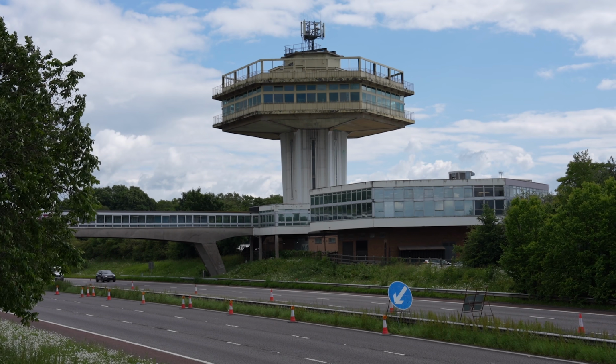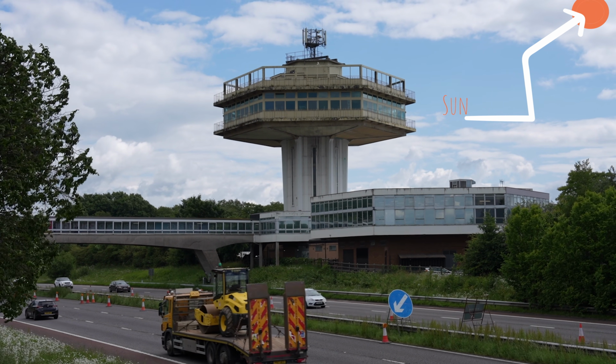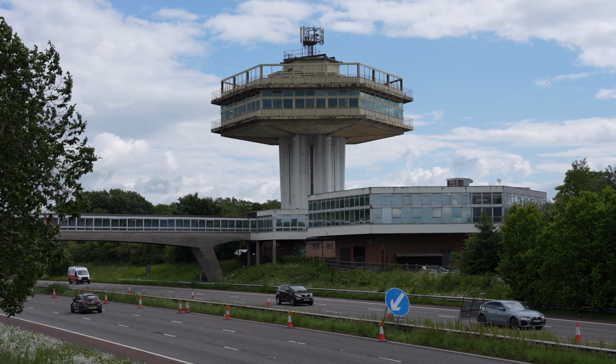Now, when I've chosen these locations, besides the obvious consideration of my own personal safety and access to the site, I've also been looking at which way the sun is. I don't want to shoot straight into the sun for this shot, but I want the sun to cast interesting shadows and create tonal contrast in my image.